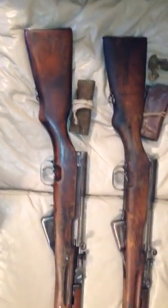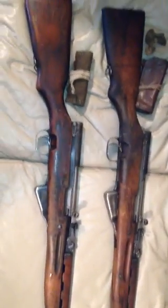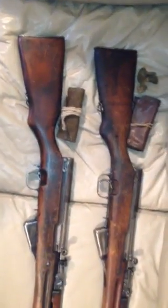$319 a piece plus shipping. And I had to go through an FFL since I don't have a C&R license. Nonetheless, good guns, good shooters, and pretty happy to have my first SKS while you can still get your hands on them.